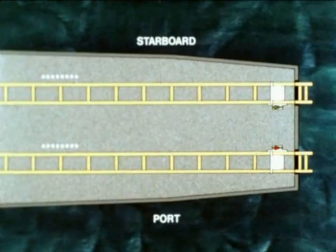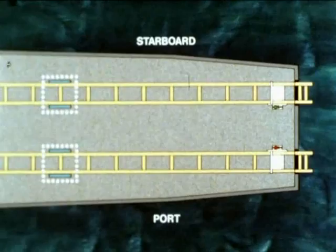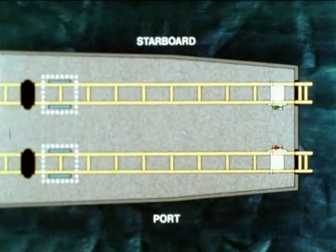The embarkation hatch and the actual loading points are just astern of the forward end of the mining rails. Forward of the loading point is the bogey. It is drawn astern by the winch during the actual laying.